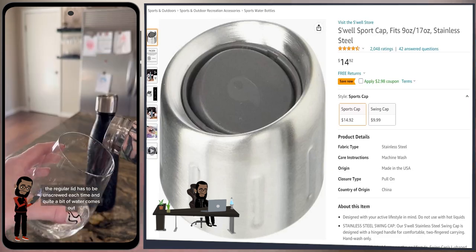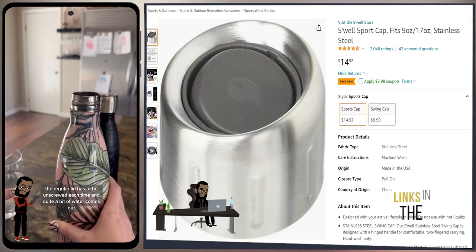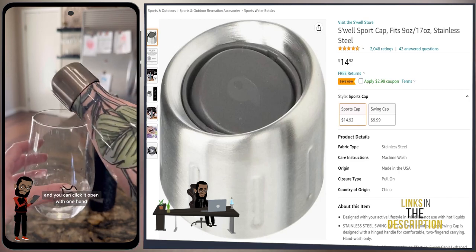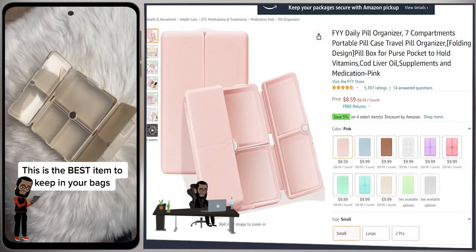So as you can see, the regular lid has to be unscrewed each time and quite a bit of water comes out. Whereas the sports cap really controls the flow of the water and you can click it open with one hand. So it's a great product for moms because we always have our hands full.